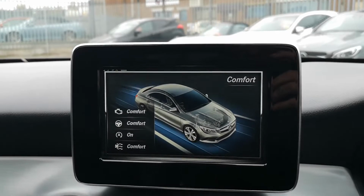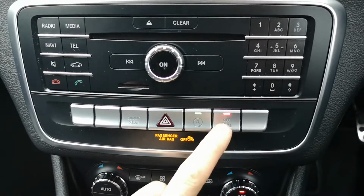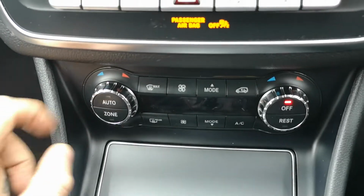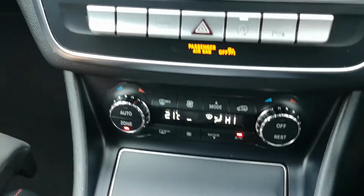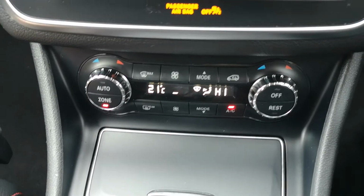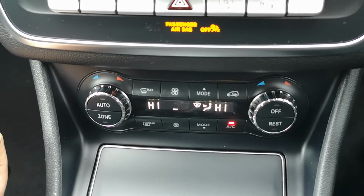It gives you a nice little graphic just to tell you which mode you are in. And you've also got your hazard lights, auto start stop, and you can turn your audible parking sensors on or off as well. And moving down, you've got your air conditioning. So this is dual zone, so you click on zone, and if she wanted it at 21 and he wanted it on 30, you can see you can have different temperatures in different bits of the cabin. To sync it, you just click zone off and it syncs to the driver's temperature.